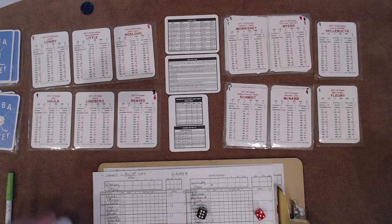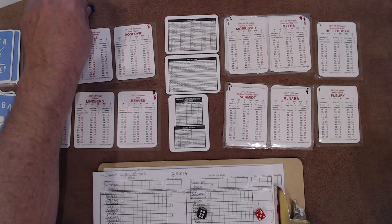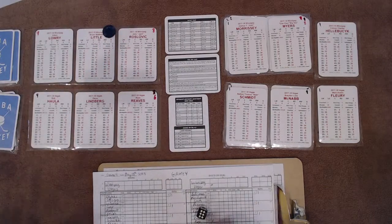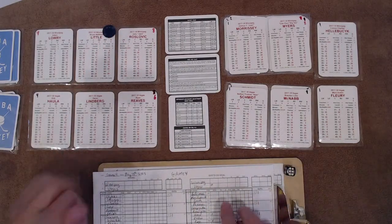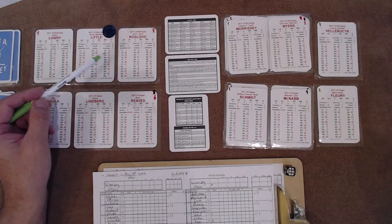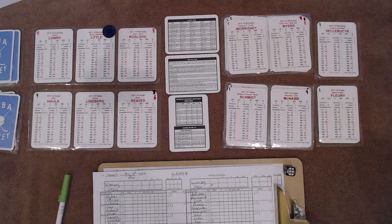Wait a minute. Who has the puck? It was the center, right? So it would have been Little has the puck. 54 for Little. Actually, you know what? I might not use that dice after all. 54 for Little is a 32. That doesn't sound good. 32 is going to be pass. Unless the physicality is 14 or higher, it's going to be intercepted by the left wing.